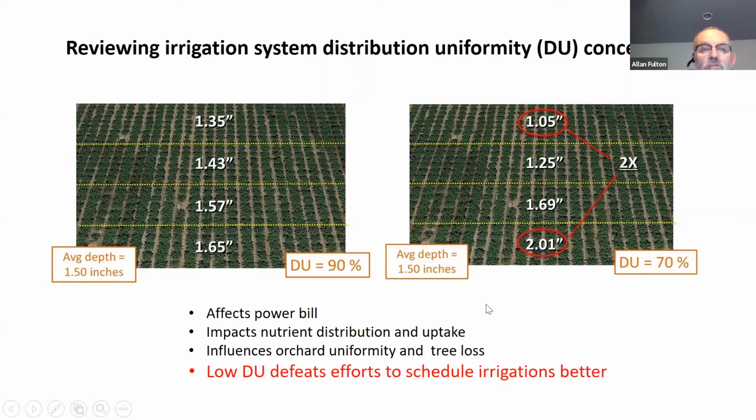Irrigation distribution uniformity affects your power bill. When you have a uniformity like this and you irrigate more to make sure this area gets irrigated, you're going to pump longer. It impacts nutrient distribution, especially if you inject your fertilizers through your irrigation system to apply them. But it can also affect broadcast fertilizers just by the amount of water that's infiltrated and the depth the nutrients are penetrated into the root zone.